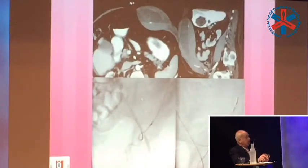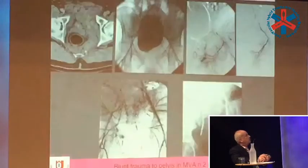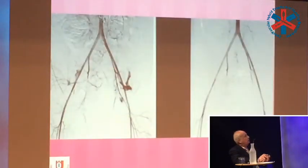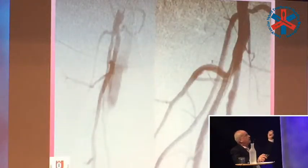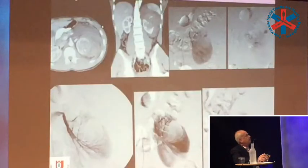This is very common in our institution, and I'm sure in yours too: bleeding into the abdominal wall due to hypercoagulability or sometimes sticking needles for heparin treatment, and we just selectively catheterize the inferior epigastric artery and embolize. Rupture of the iliac artery, stenting. Rupture of the internal iliac artery, embolization, more embolization. Arteriovenous fistula due to cardiac catheterization, with stent and fix that.